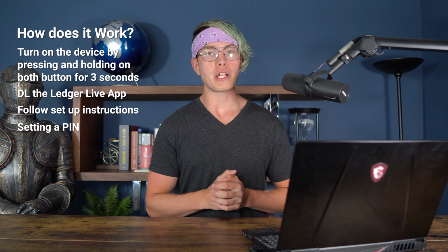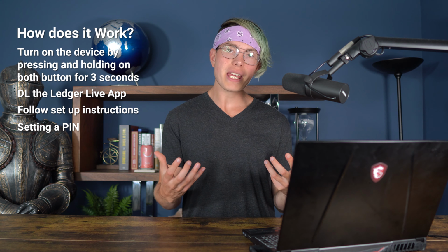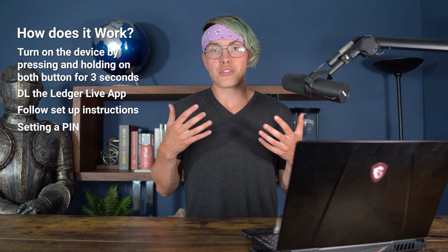From there, you're going to have to download the Ledger Live app either onto your computer or onto your smartphone that you're trying to sync up with the device. Then you're going to be prompted to follow some steps, including setting up a PIN for your device. Now, setting the PIN is very, very important, and it's important that the PIN and the device stay very secure, because if someone has access to both the device and the PIN, then they have access to your cryptocurrency, and you could potentially lose it.